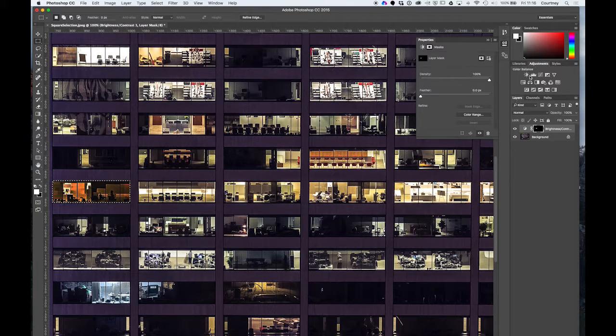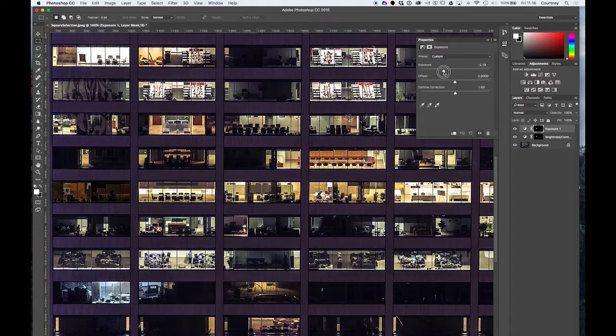So now I'm going to play with the exposure a little bit. Exposure is the fourth one over. It has a plus and minus sign. When I click on that, I can drop down the exposure on that window, which gives it a little bit of a better look for me. And again, just play around with these sliders.